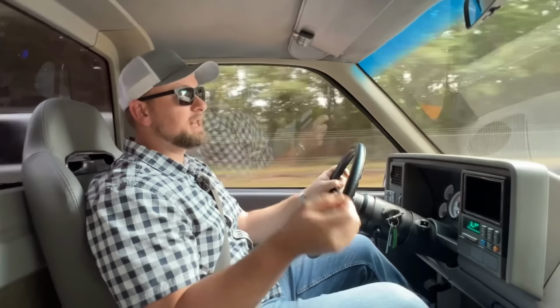You do have CalTrac bars back here as well to help with wheel hop, which is a good thing for this truck. You've got some upgraded LED tail lights as well. As I look at the back of the tailgate here, it's nice and slick. It's all been shaved, no badges or anything on the back here. And you do have a paint matched roll pan back here that looks really good as well. Let's go ahead and drop the tailgate here.